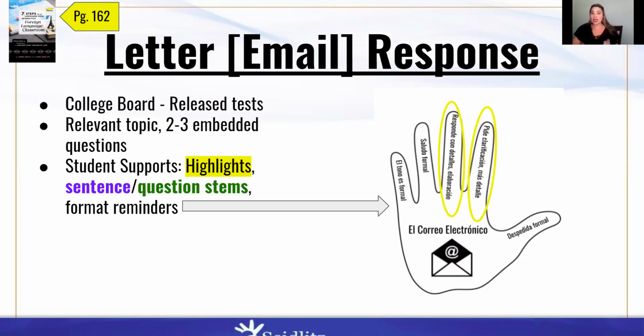So reminding them that it's a formal tone. They can't say, hey, what's up as their entrance, right? As their greeting. They need to say good morning or good afternoon. They need to make sure that they're giving that formal greeting, dear so-and-so, or whatever it might be. And I'm asking them to contribute to the conversation with details and some elaboration. So I don't want them to just be surface level.